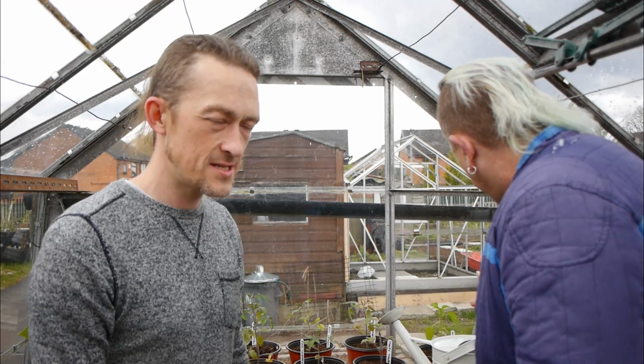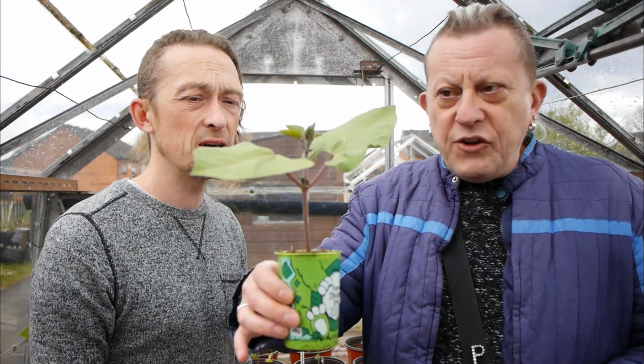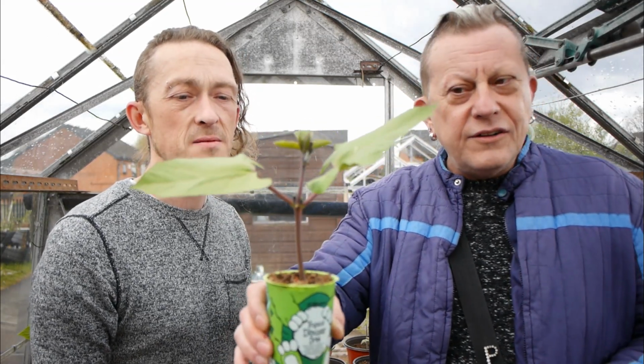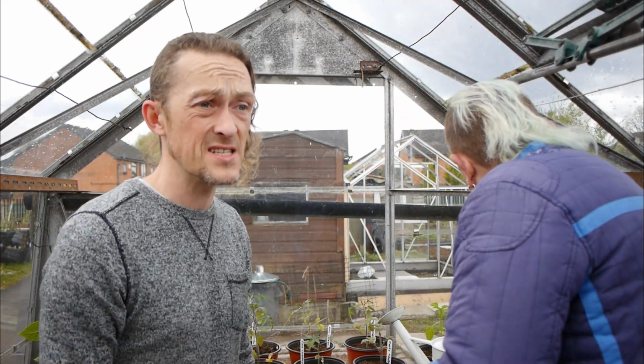What are we doing down here today? We are checking on our little babies. All our little babies. Look at these runner bean plants. I'm gonna show them properly. Look at her though, it's amazing. She's got some serious girth. She's great, I love her to bits.